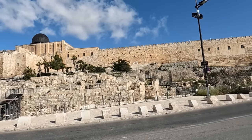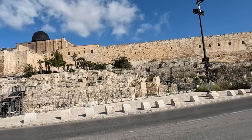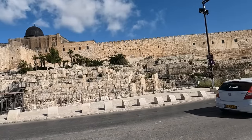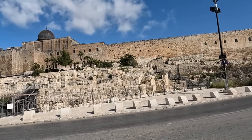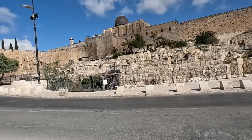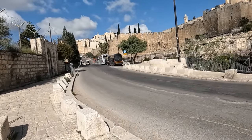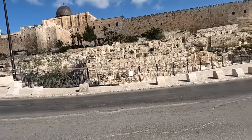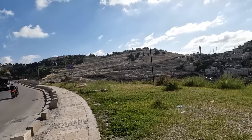So it is possible that these are the original stones from the first century. I'll just cross the road now so that you can see it a little bit better. I need to be careful here because there is no zebra crossing.